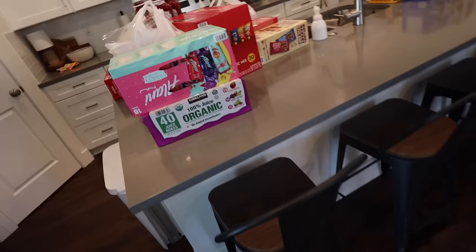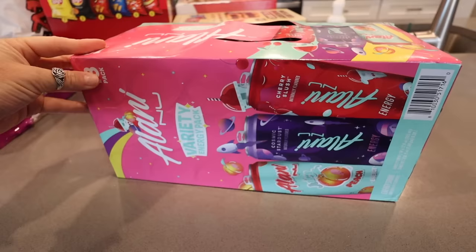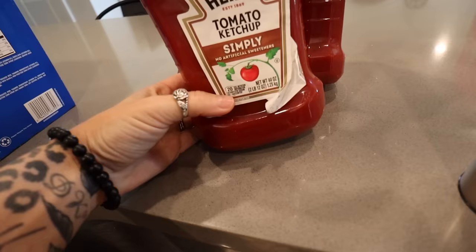So from Costco, I got a case of Alani's. They have really good flavors in this pack: Cherry Slush, Cosmic Stardust, and the Peach. I got a case of the Celsius last time, so I thought I'd switch it up this time. And then I got some juice boxes for the kids' lunches. Got some ketchup. This is such a good deal, the Simply Heinz ketchup. There's three of these huge ones. They are 44 ounces each, $9.99 for three of these.